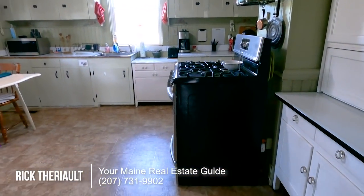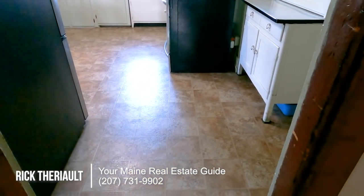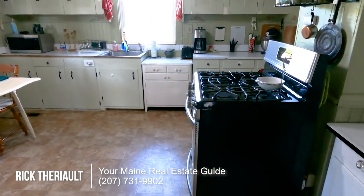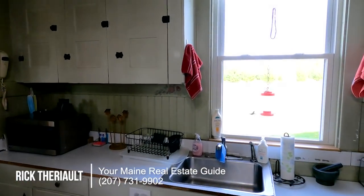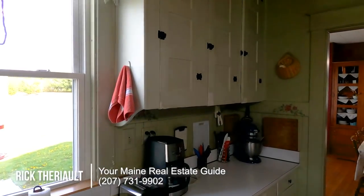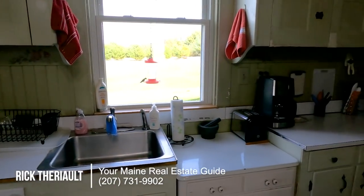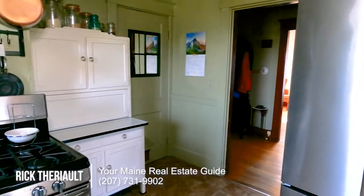Turn to the kitchen. The kitchen has linoleum on the floor. The rest of the house has hardwood floors. I would surmise there is hardwood under the linoleum, but I cannot say that for certain. The cabinets are original to the home. Hard surface, gas cook stove, stainless refrigerator.